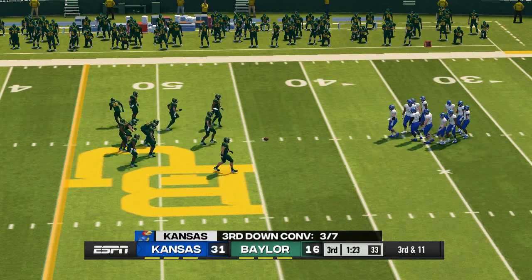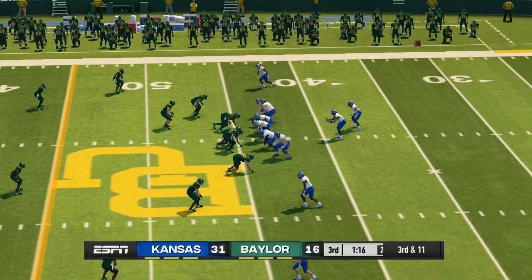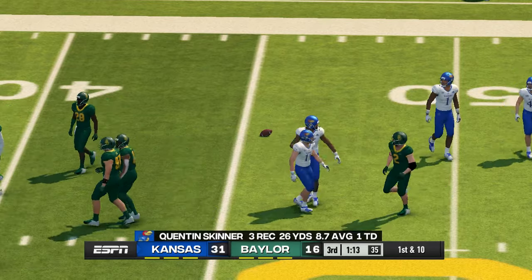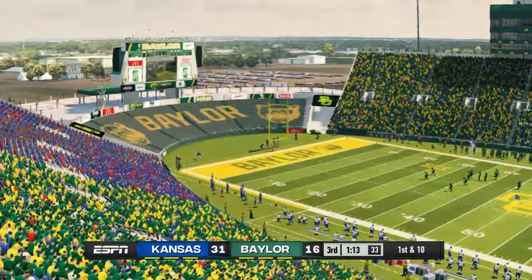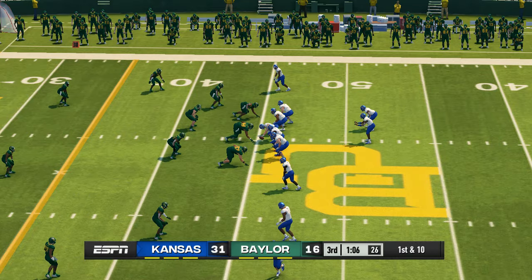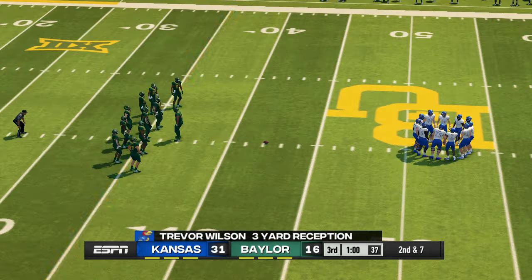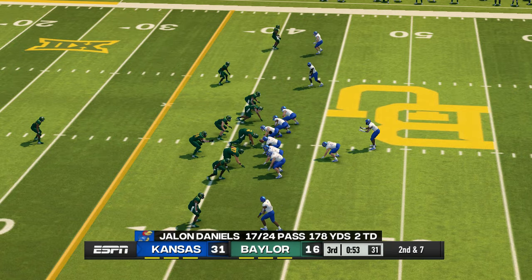Third down now, and they need to get it inside the 46. And he's hit before it can go anywhere. Fires it out, and he's shoved out of bounds around the 42-yard line. It's second down, 7 to go. Ball on the 42-yard line.